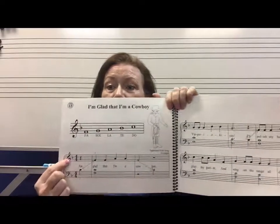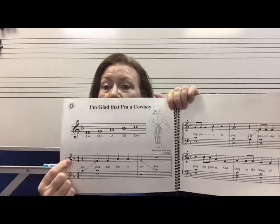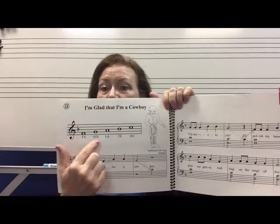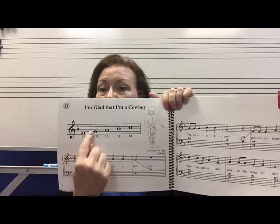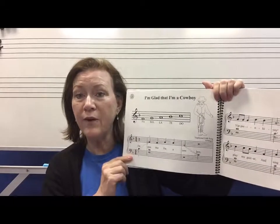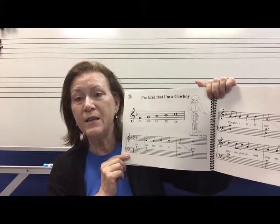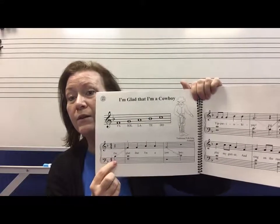You'll notice we have a new key signature. Instead of a sharp sign for G, we have a flat sign. This is a fa position: fa, so, la, te, do. And it's te because the flat sign applies to the T. Remember, a flat tells us to go down to the black key below the white key. So we'll play te, the black key, instead of ti, and I'll show you on the keyboard in just a minute. Let's point and sing our notes.